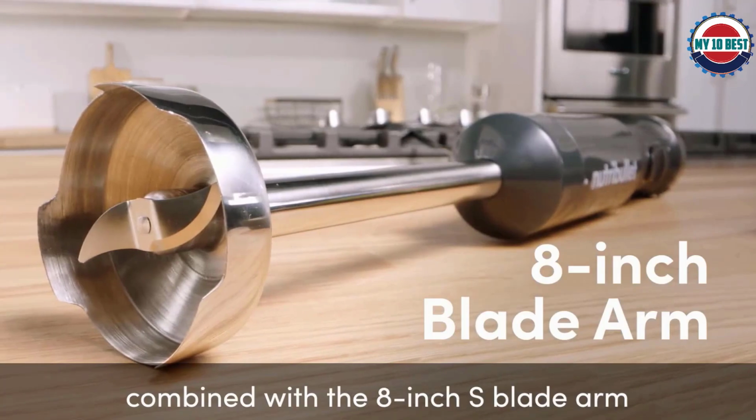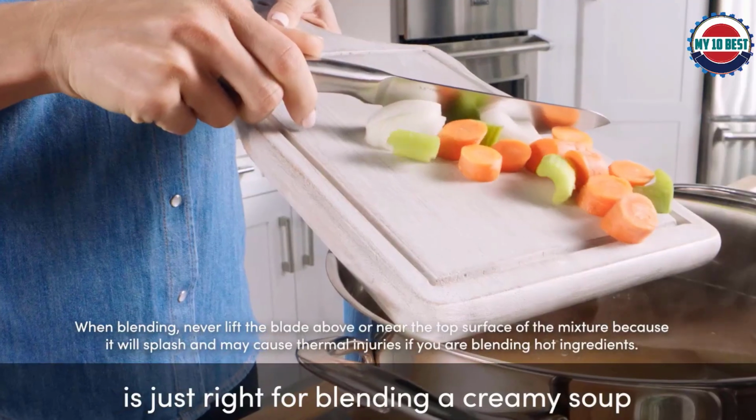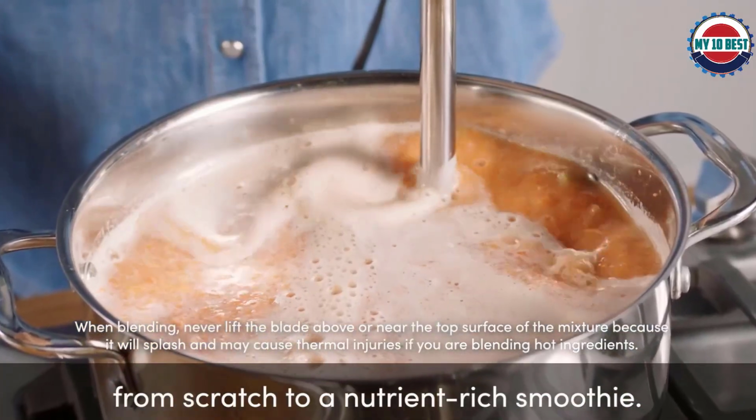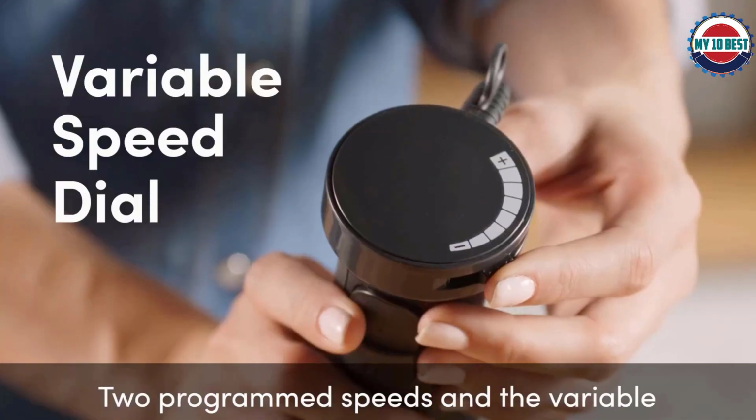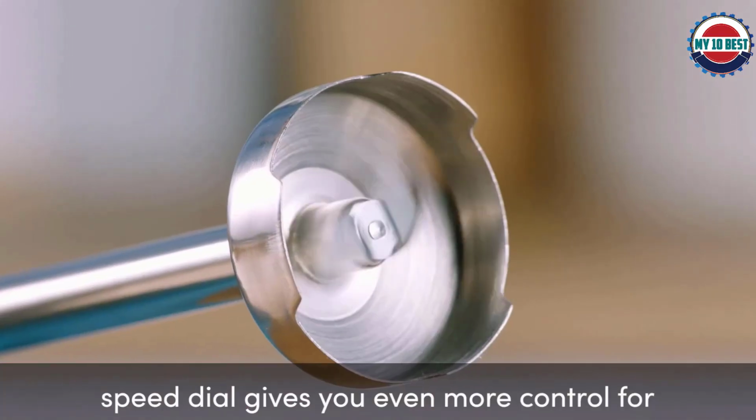The motor is just over half that of our top pick, the Braun MQ9007 Multiquick, and there are no anti-scratch designs to prevent your pans from being damaged, but for the price this is a great choice.